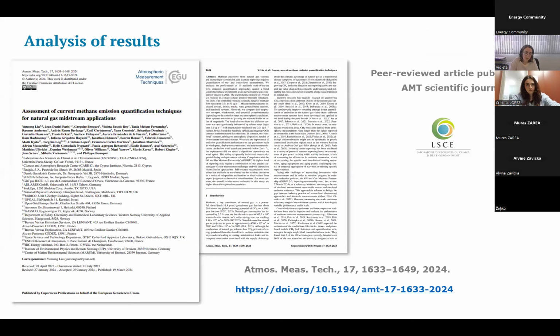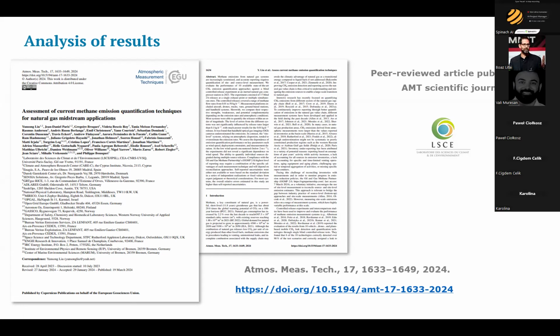Now we will go with a brief recap of the main conclusions, but I just wanted to highlight that the analysis is published in a scientific journal, Atmospheric Measurement Techniques. If you want to go into more detail on the analysis and conclusions of the project, you can download the paper on the GERG website or directly on the website of the journal. The work was led by LSCE, the French research laboratory, experts on topics related to emissions.